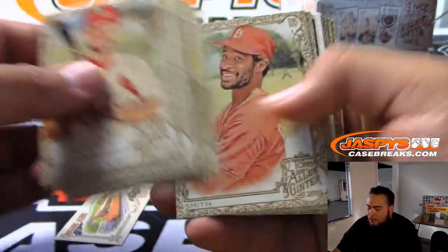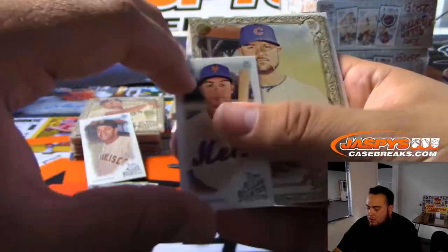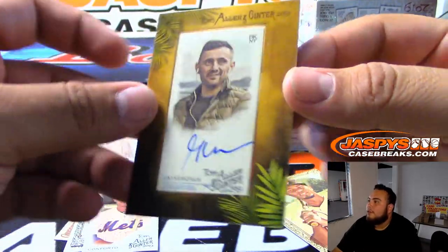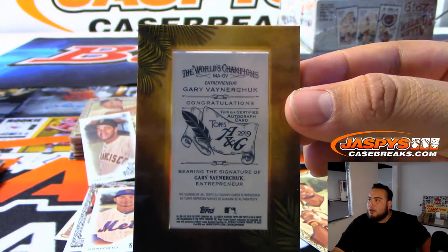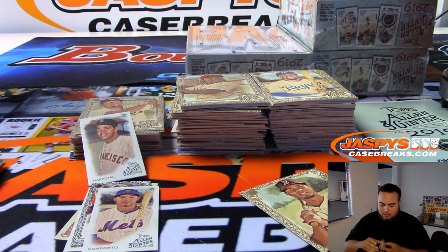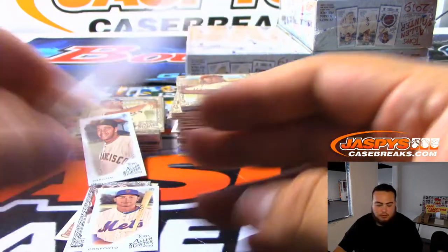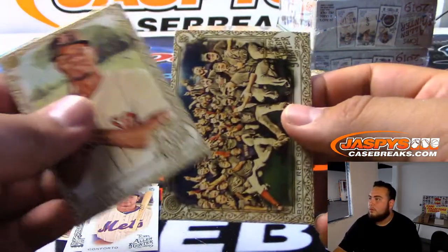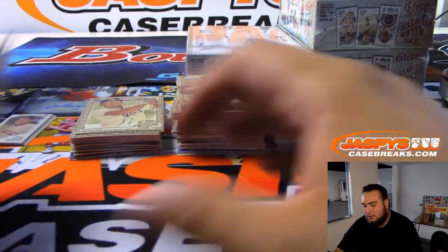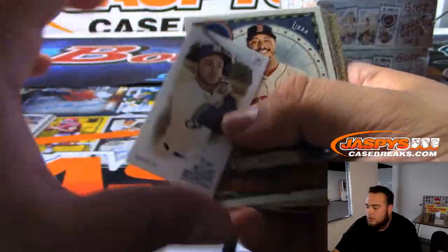Trolley. Severino. Conforto. Oh, and we got an autograph. Framed mini autograph of Gary Vaynerchuk, who is an entrepreneur. They go non-sport. Make sure this stays right here, actually. This is the side. What does he do, guys? Is he just a poker player or something?